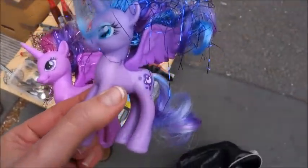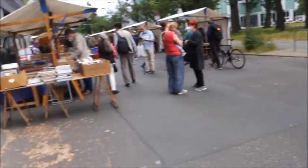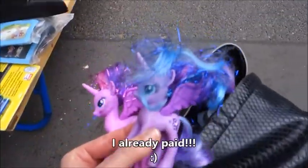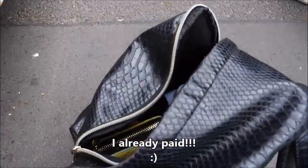Just a super small stand here. Well, this is actually more of an antique market, so most of it is really old stuff. So you can be lucky still.